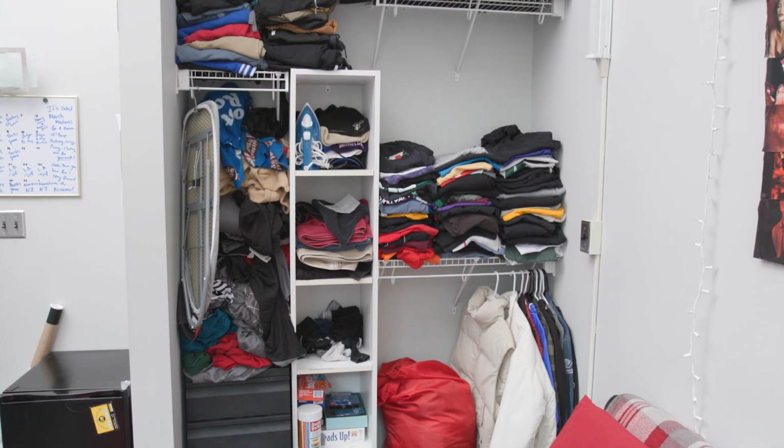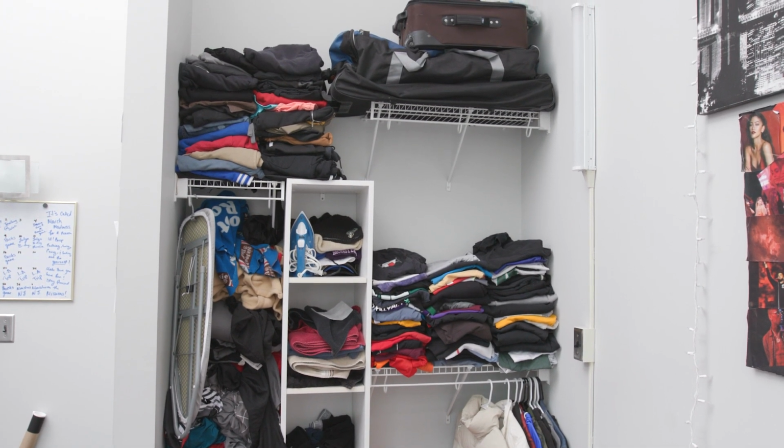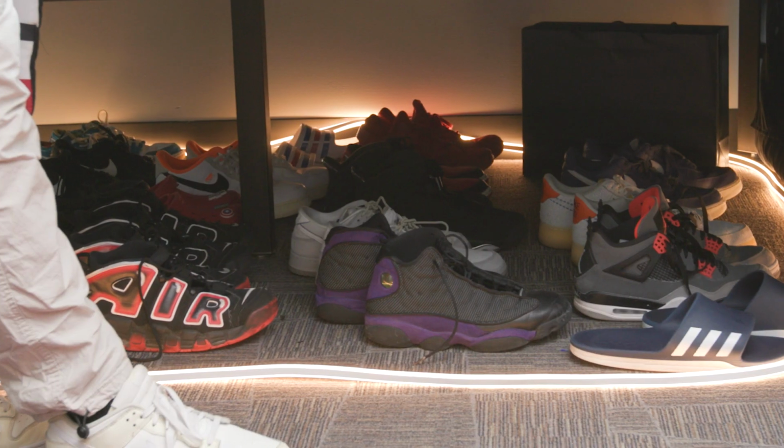So storage space in this apartment actually came fairly easy. It came with a lot of cubbies. I have a bunch of shoes as well, so just being able to line them up under my bed was even fairly easy as well. Another beautiful part, because the kitchen came with a lot of storage space.